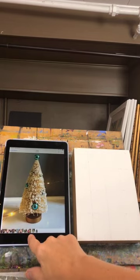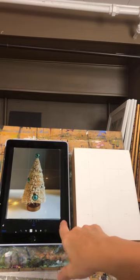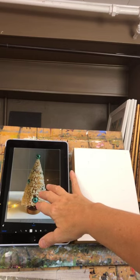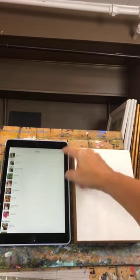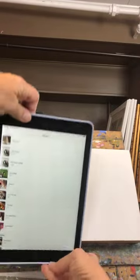Where's that way? Oh, well, that's not gridded. Okay, so I'll show you how I do this. Now let me see if this is cropped to the right size. 3x4 is my size. It's good. And then I go into my grid app. Then you just push that little thing. Are you watching? Can you see? I should pull closer.